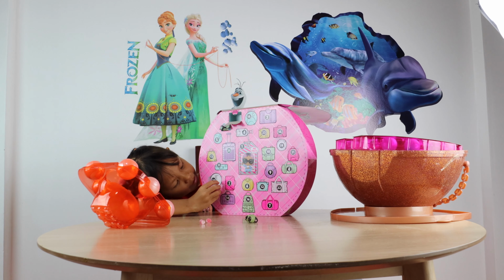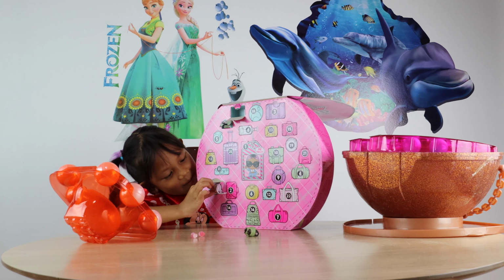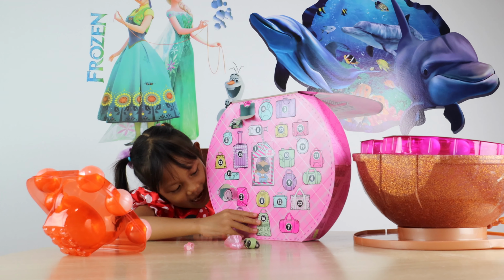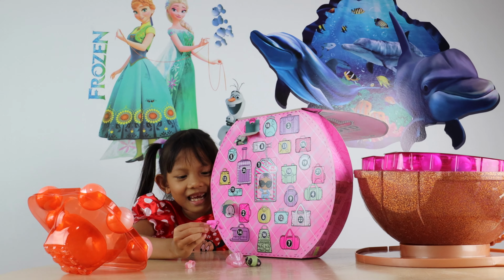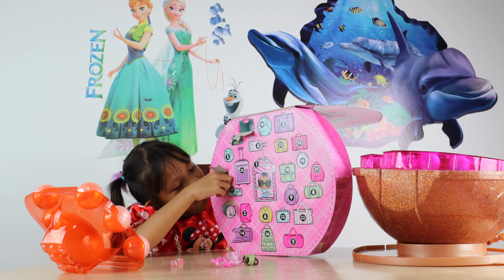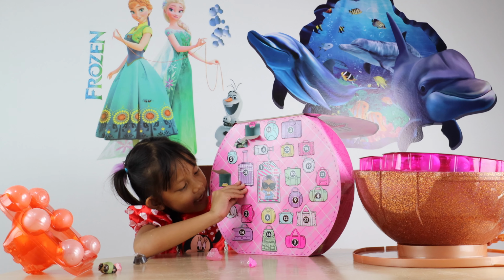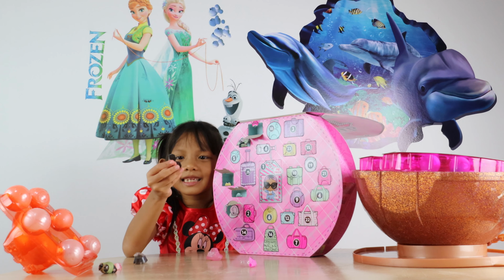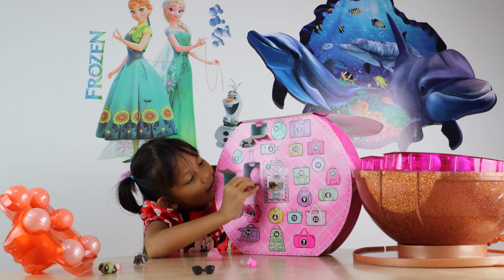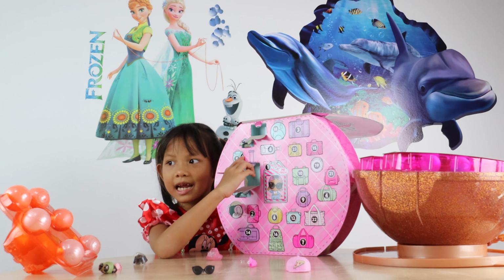I'm gonna open again so I can see. I got more dress. Let's open another one. What? I get more t-shirts. Now I'm gonna open number three. What? I get more skirts. Open another one. Let's open this. Wow, I got glasses. I gotta open another one. Wow, I got hat. I gotta open another one.